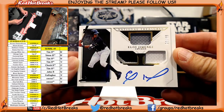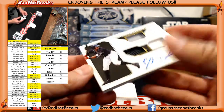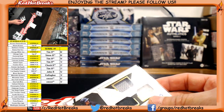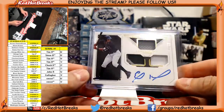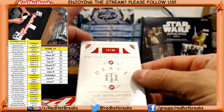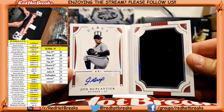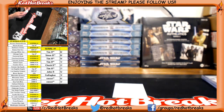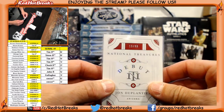20 of 49, White Sox. Another zero. Eloy Jiménez. There's your Eloy. There it is. Kopech or Eloy. 20 of 49. Eloy Jiménez. And last one, John Duplantier, an Arizona booklet, DJ. 13 of 99. Coco, Coco with a booklet. I'm sorry, the three is Gallagher. Oh, it's Gallagher. Yeah, why'd you say Coco? You psyched Coco out. Sorry. John Duplantier. I know that.